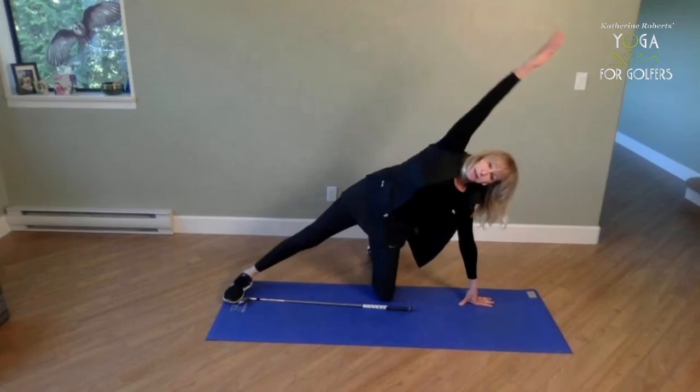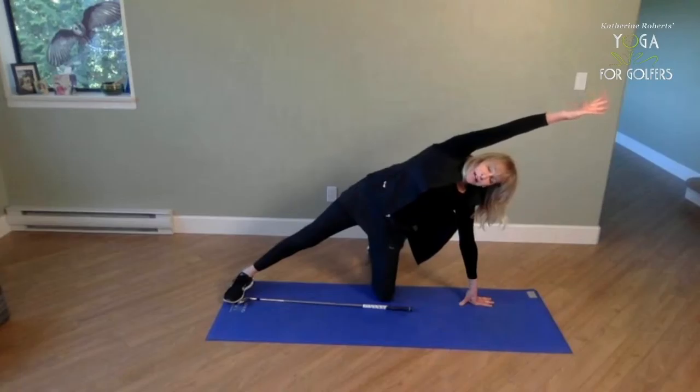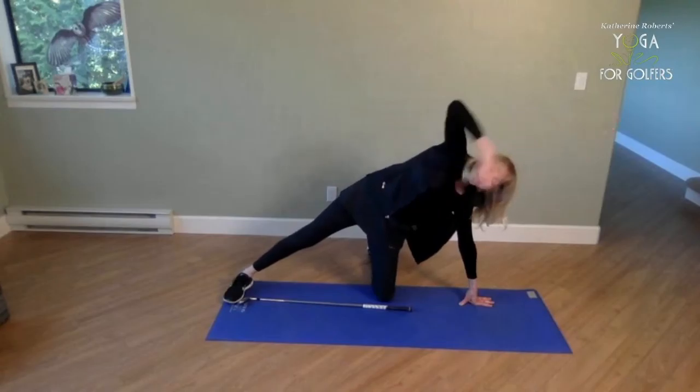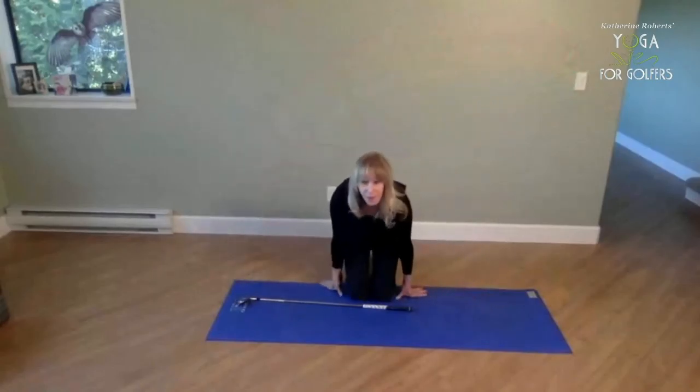If there's more, you can take your arm over your head, push onto the outside edge of your right foot, split your body in the center. You should feel this all the way down your right side, okay? Because in golf, we need to have some good extension so that we can get more power and distance. But keeping everything centered, integrated, good, is really important.